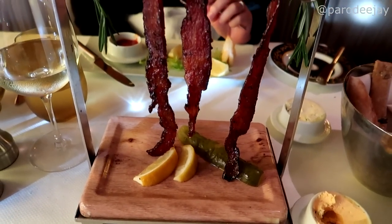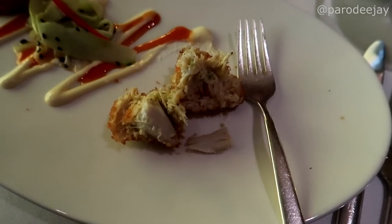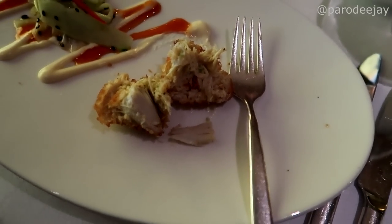So candied clothesline bacon, it's hanging out. It looks delicious. It's got pickles. Yeah, that is all crab in there. Okay, all right, I just had to come back in and update you.